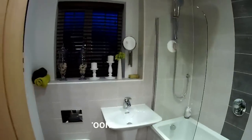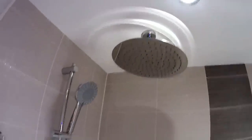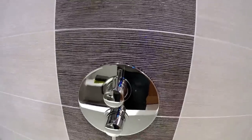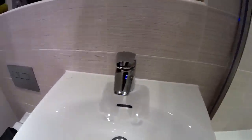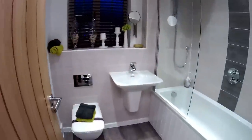So, this is the main bathroom. Now, the rain shower there all comes as standard. How cool is that? And this lovely bath as well, very stylish bath. You've got the shower controls just there on the side, also the taps. The toilet's got soft close. Sanitary ware is so stylish, just look at that, beautiful. And you've got a towel rail there, but the towel rail is optional. Really nice push flush as well. How beautiful is that room?